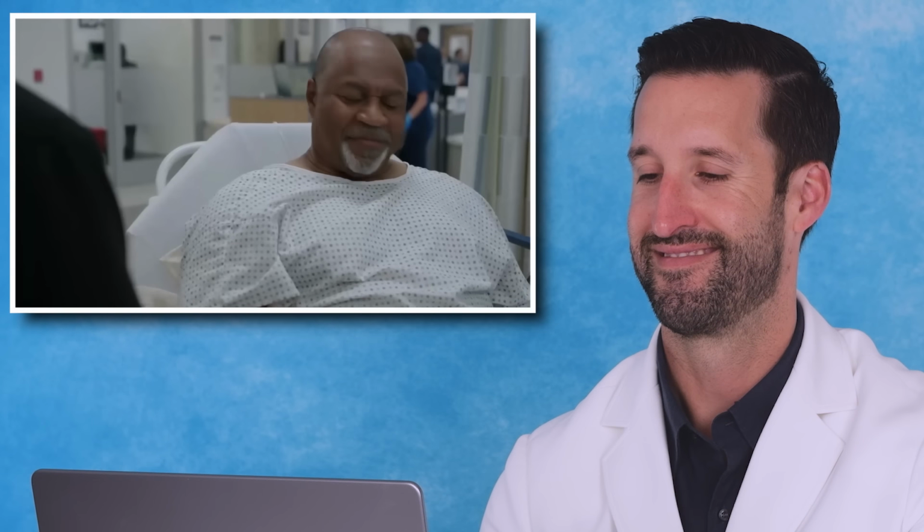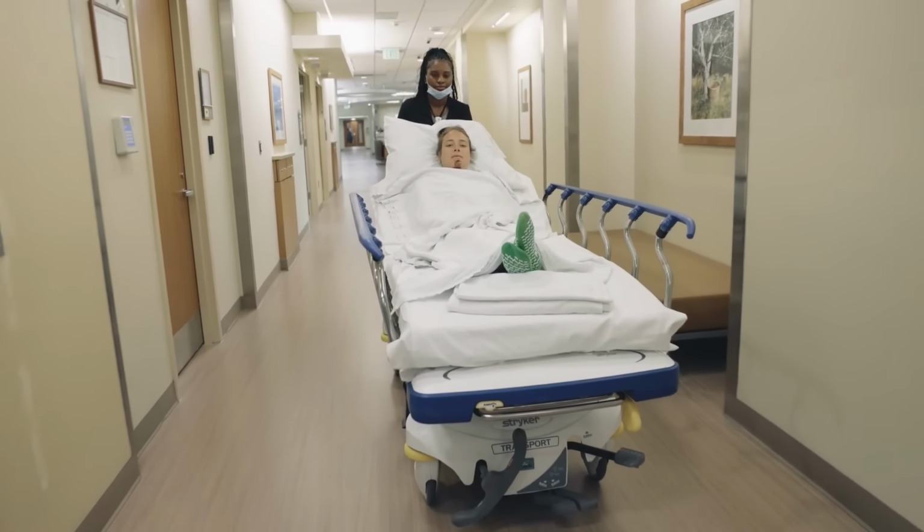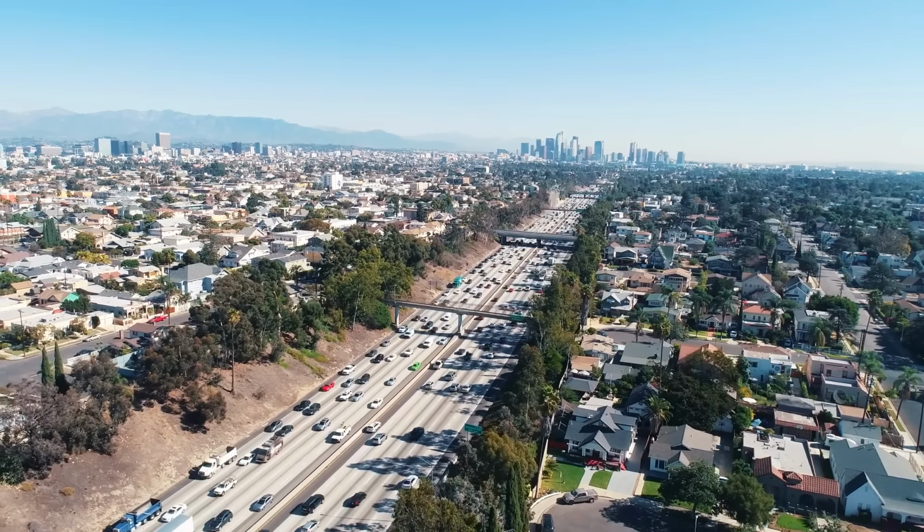Where are we going now? We need the room for someone else, but you can rest in the hall till we get your labs back. How's your pain, Mr. Milton? I'm fine. Could use a latte, though. They're moving the patient out of the room and putting him in the hallway. Where I work, you're not allowed to put patients in the hallway anymore because you have adverse events where sometimes if a patient's not on a cardiac monitor, something bad could happen.